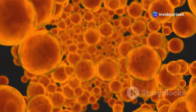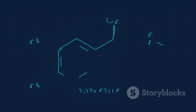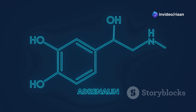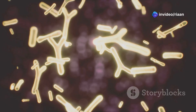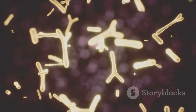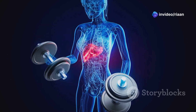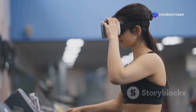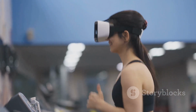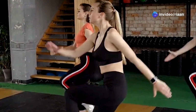Hormones like adrenaline and glucagon trigger lipolysis, causing the triglycerides to split into free fatty acids and glycerol. These molecules are then released into your bloodstream, where they travel to tissues that need energy, like your muscles. Once inside your muscle cells, the free fatty acids are transported to the mitochondria, the tiny powerhouses of your cells. Here they undergo a process called beta oxidation, which breaks them down even further to produce usable energy. This is the moment when fat is truly burned. The energy released powers your muscles during exercise, fuels your brain, and keeps your organs functioning. The more active you are, the more your body relies on this process to meet its energy needs.